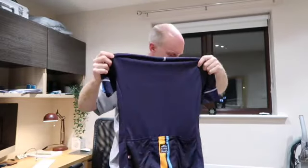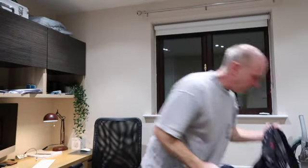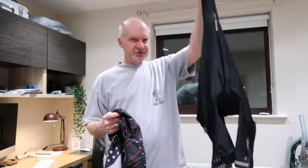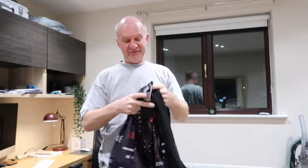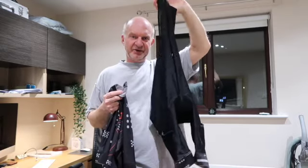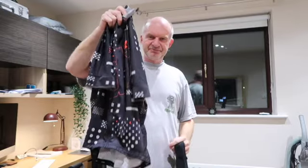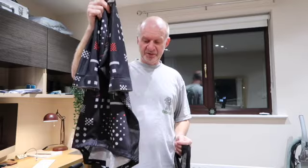So sizing, that's the other thing. The problem with buying the FDX suit is the shorts. This is an XL suit. I'm 5'11", about 90 kilogram. These are XL, fit me absolutely perfect. Beautiful fit, brilliant. XL top, too big. By 1 or 2 sizes, it's too big.